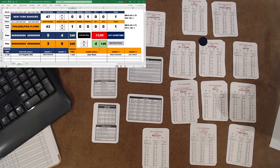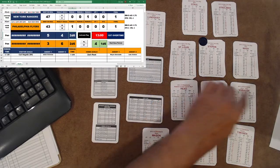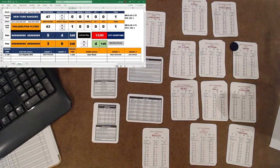He's looking to pass it. 54-32. Physicality of 14. 3, 4, 5, 6, 7, 8, 9. No, not even close. He will pass it to Rick Nash. Nash has it. 1-1. That's a shot by Nash. He rips and grips and hits the pad of Mason. 48 shot on Mason.